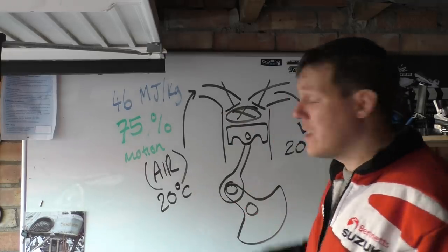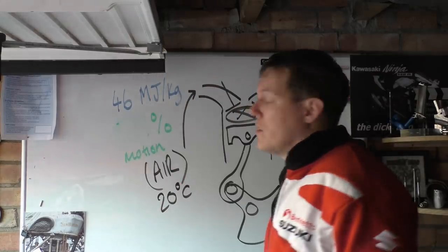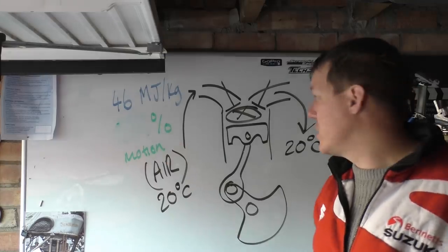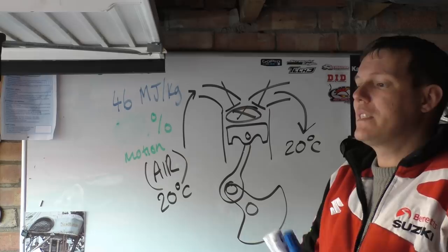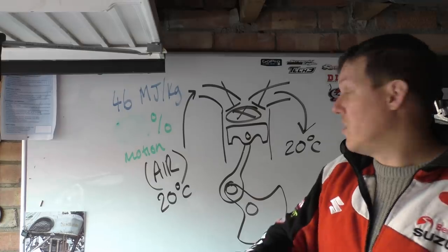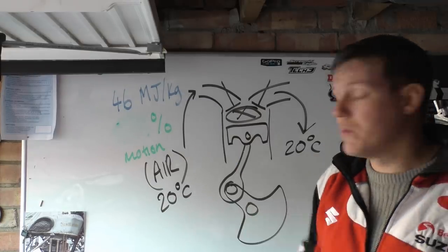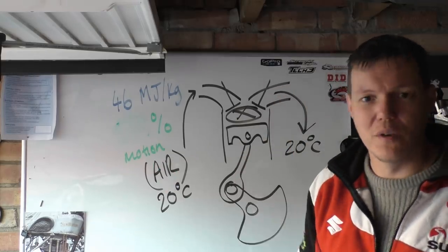But then basically you take all them losses out as well, and this is where we get to the big ones, because you're losing loads of heat through your cooling system. This energy in the fuel has basically been converted to heat. That's why they're called heat engines. It goes through your cooling system, through your valves, your cylinder head, everywhere. Everywhere it's hot, there's a cooling system. Oil is dripping down and taking it to your sump and heating up your sump.